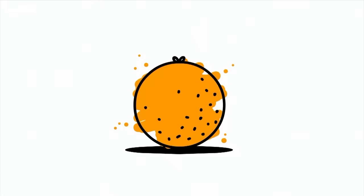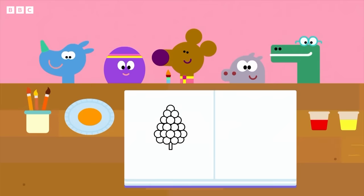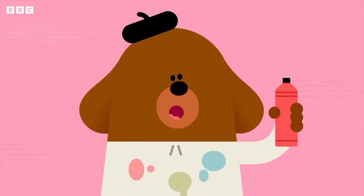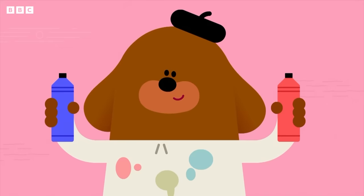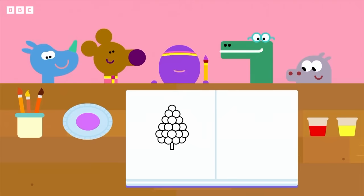What's next? Grapes! They should be purple. But how do I make purple, Duggee? By mixing red and blue... I made purple.